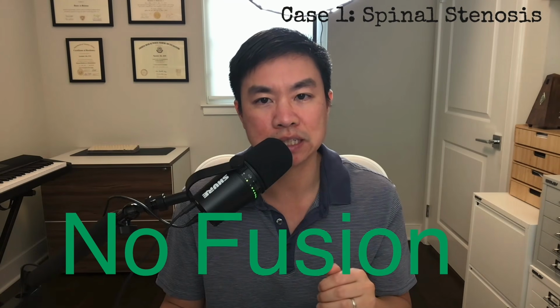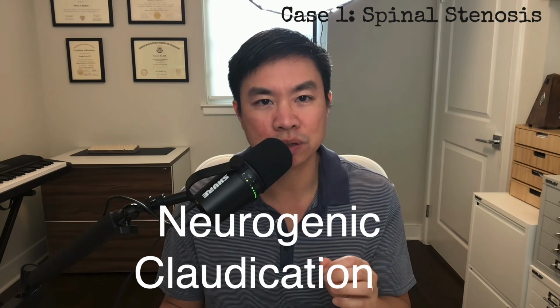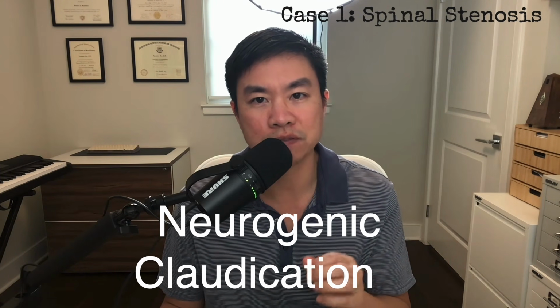No fusion was necessary. His problem was neurogenic claudication from the severe spinal canal stenosis, not instability. In the absence of pathological motion at the joint, decompression alone could probably successfully address his symptoms. And sure enough, after a decompression-only procedure, his walking tolerance improved significantly, he did not develop instability, and his quality of life returned. In this case, avoiding fusion was the right call.